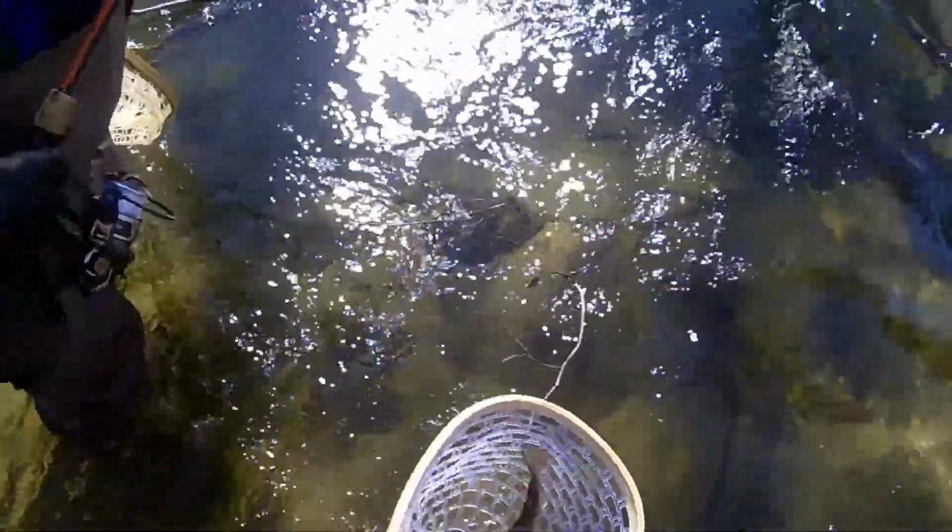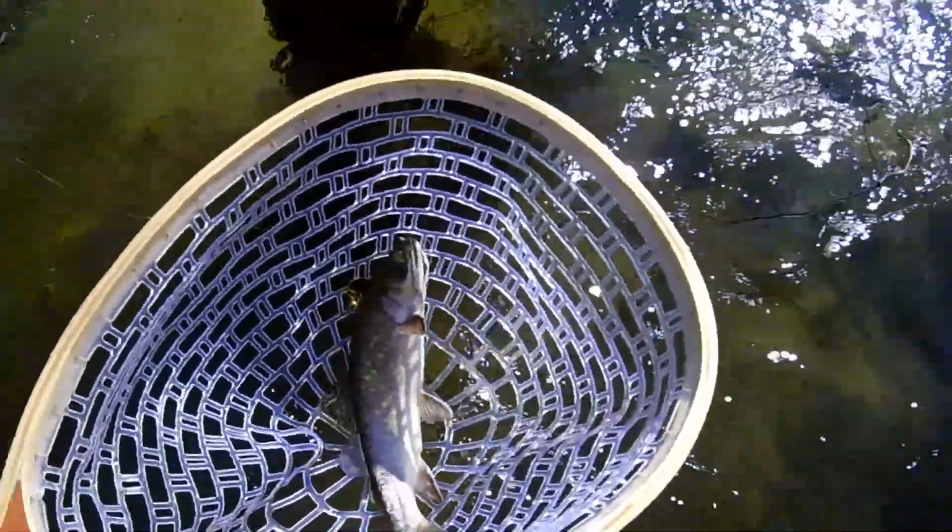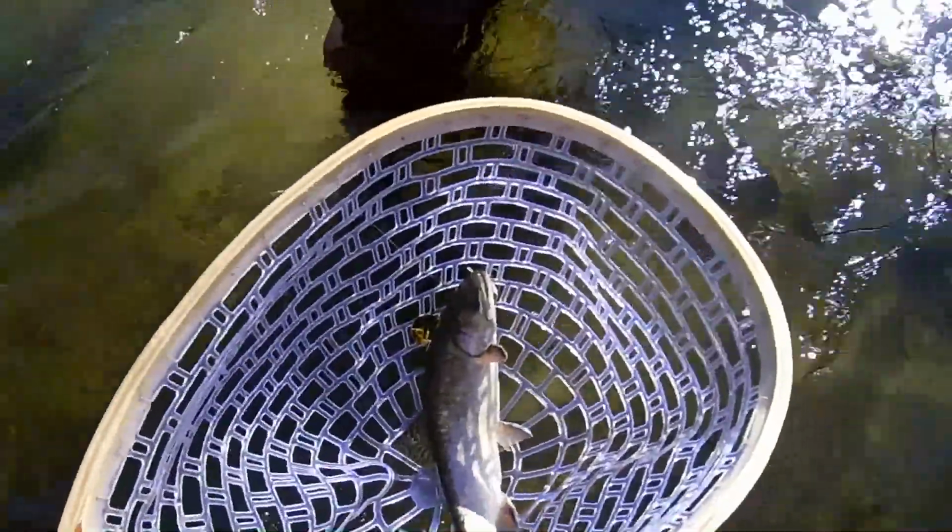Oh, I nailed him! Brookie. Can I have you hold this for me? Yes, sir. Nice little brookie. He wanted that bad. He was hungry. Yes, he did. Gorgeous fish. Oh man, what a pretty trout. We got him. We were patient and we got him. A keeper during season.